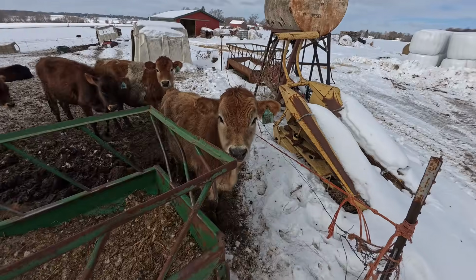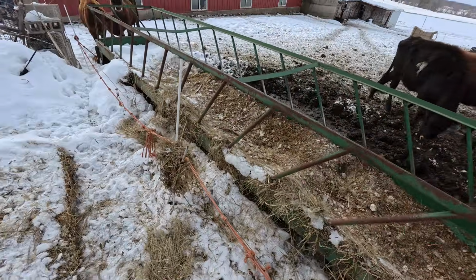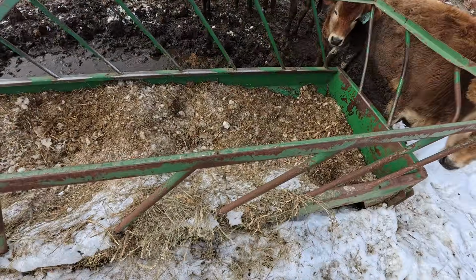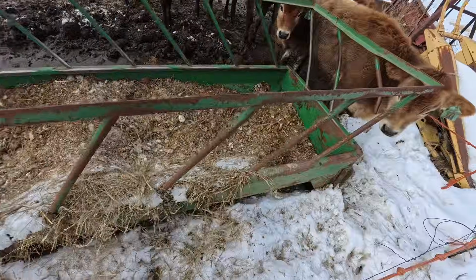I've taken care of the cows for now, so now I need to take care of the heifers outside. And what I need to do first, obviously they need hay, but I need to pitch out, or shovel out rather, all of the snow that has been accumulating in here over the past couple of weeks.